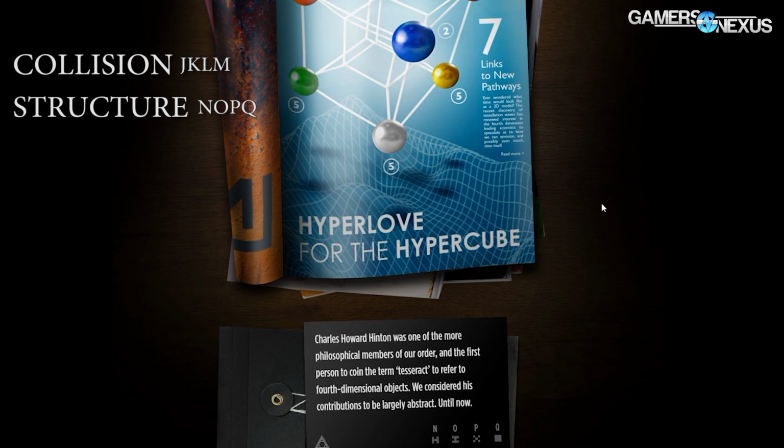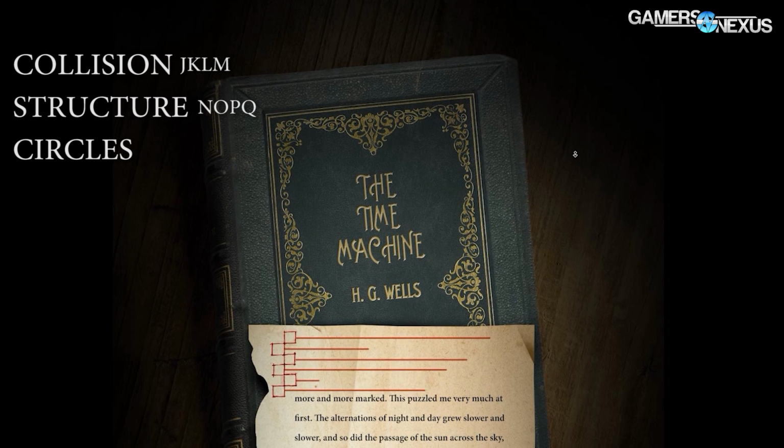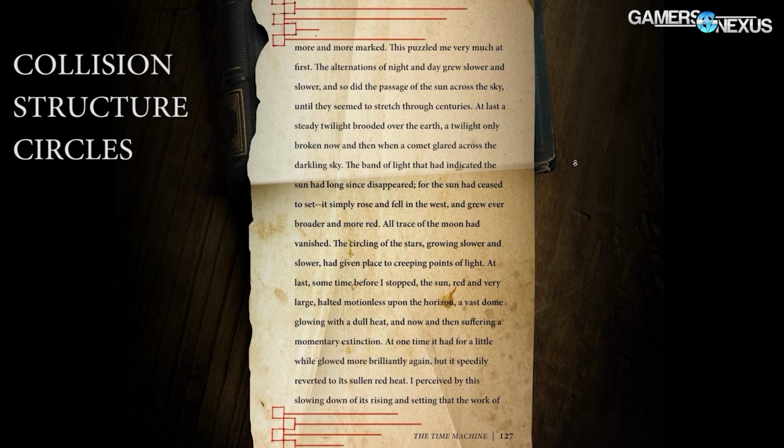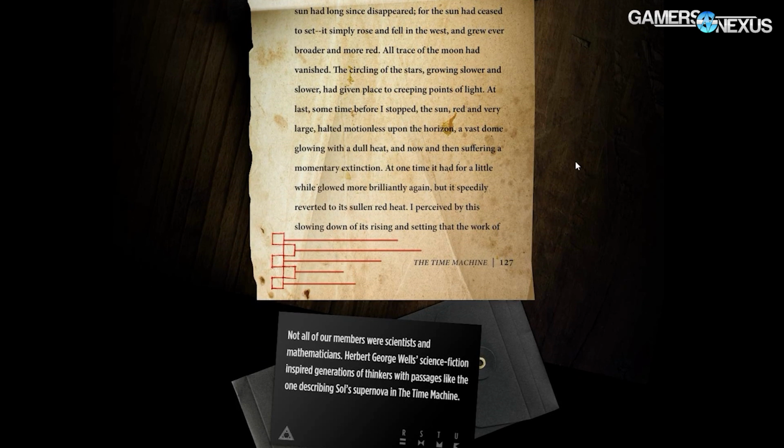And next is circles, that's referencing The Time Machine by H.G. Wells. And there's a note here that says H.G. Wells and scientists were inspired by him. So they're basically saying this Order of 10 thing isn't just all scientists. There are other members like H.G. Wells, and H.G. Wells in this instance, they're saying inspired scientists. And I have a note on that in a moment. I looked up who he inspired and cheated a bit. The letters for that one are RSTU.